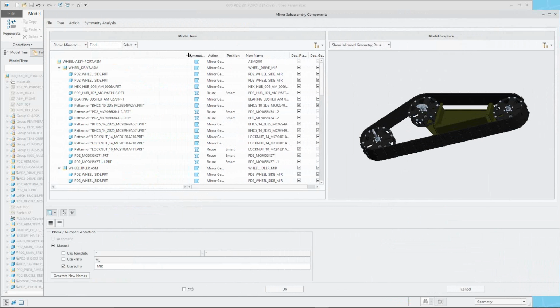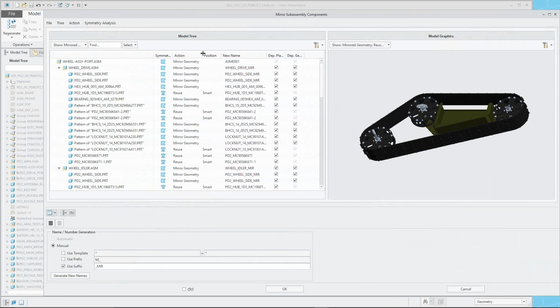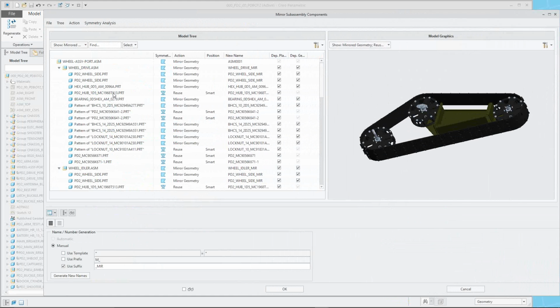So we can see the different icons that are being used. So you can see it's mirror geometry. You can tell it what it's actually reusing. Of course, some of that is simply going to be hardware that it's going to go through and reuse.